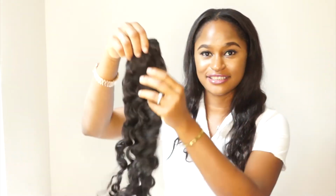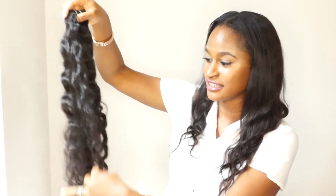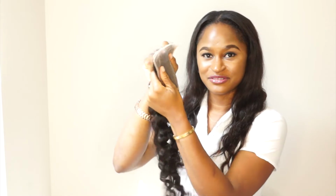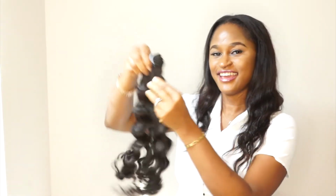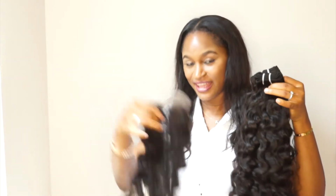So definitely. This hair, OMG, look at this. Three bundles of raw premium curly hair. Look at this. Isn't this so decadent? And then this is the closure for whenever I get around to doing closures. Super dope. And another bundle. Guys, three bundles. One, two, three, and a closure.